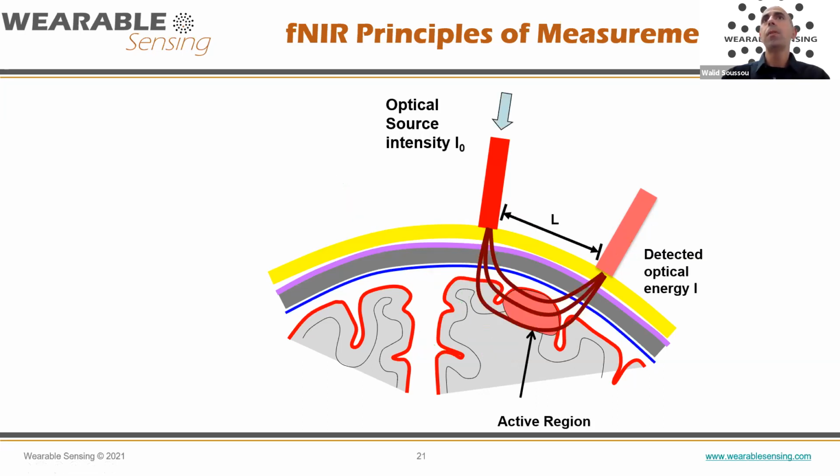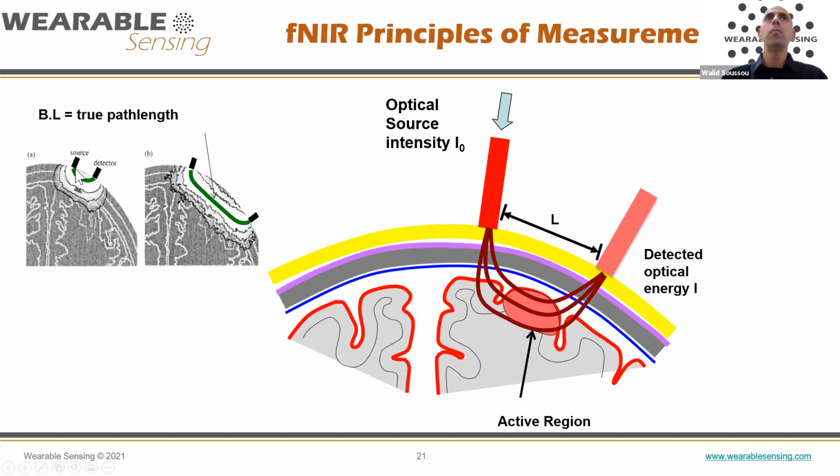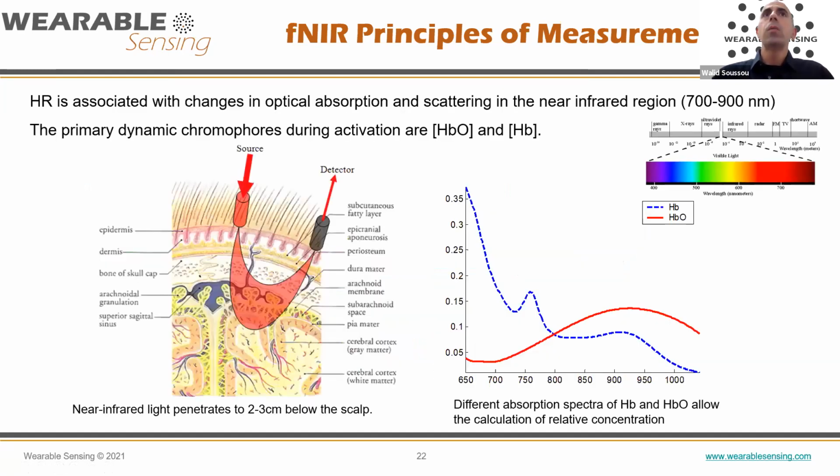This is the shape we call a banana shape of light, and it's going to depend on the light path, and on the distance between the emitters and detectors. So as we move the emitters and detectors further apart, we can get different regions and different depths of measurement. All right, so this was a quick summary.